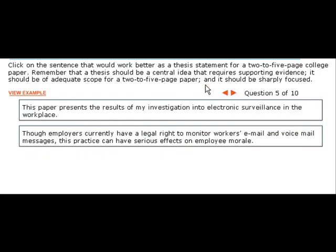Last but not least, let's take a look at the final thesis statement for the purpose of our discussion. The first one. This paper presents the results of my investigation into electronic surveillance in the workplace. Versus, though employers currently have a legal right to monitor workers' email and voicemail messages, this practice can have serious effects on employee morale. So what do you think? Number one or number two?